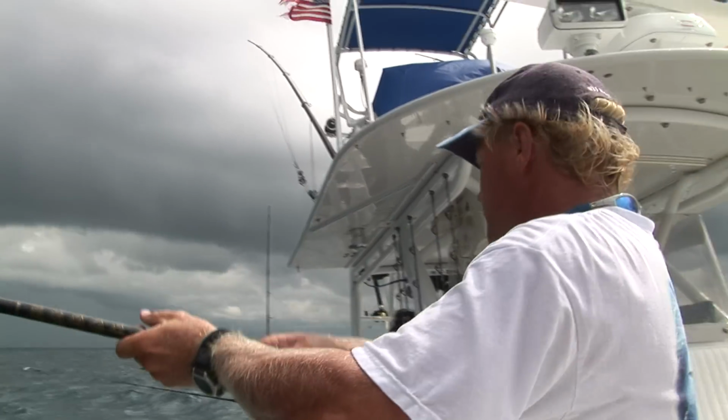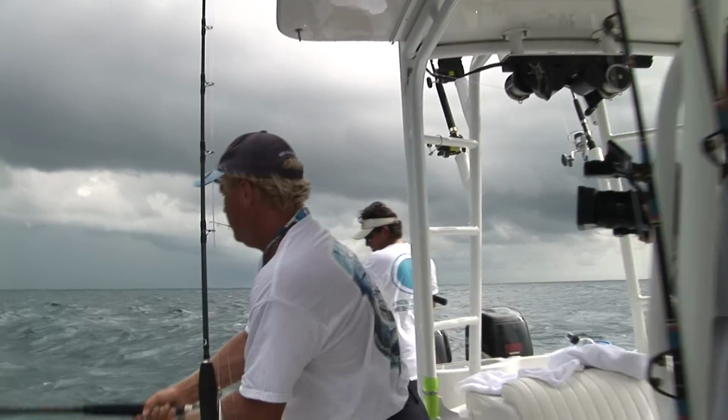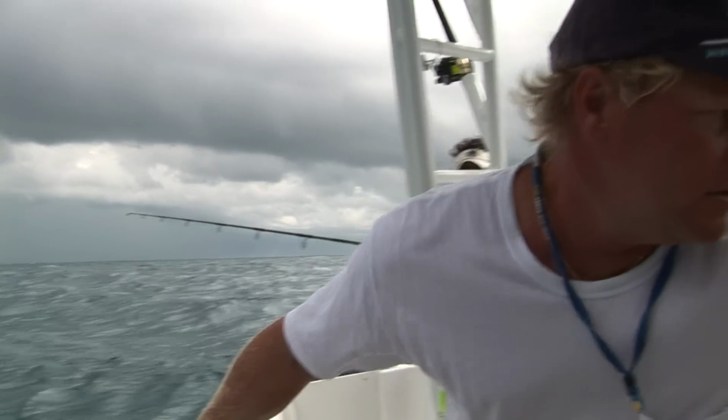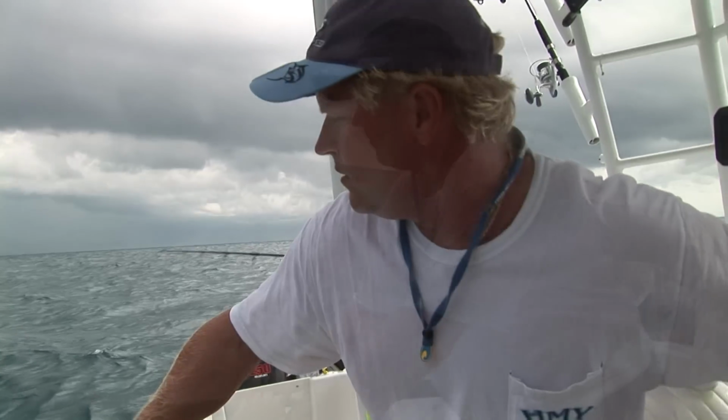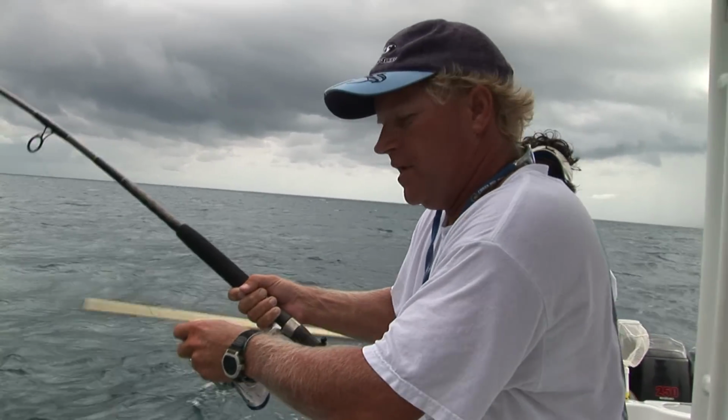We're in about 120 feet of water and we're vertical. It's a lot for them to take them back down to the rocks right now. Woo! Boat's drifting too fast. Taking this one. I'm gonna take this one.